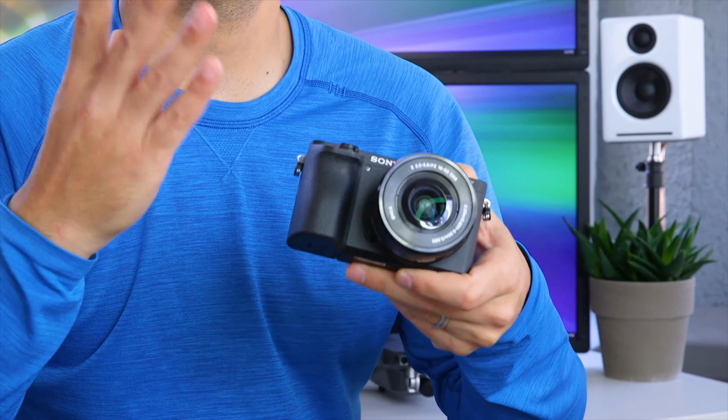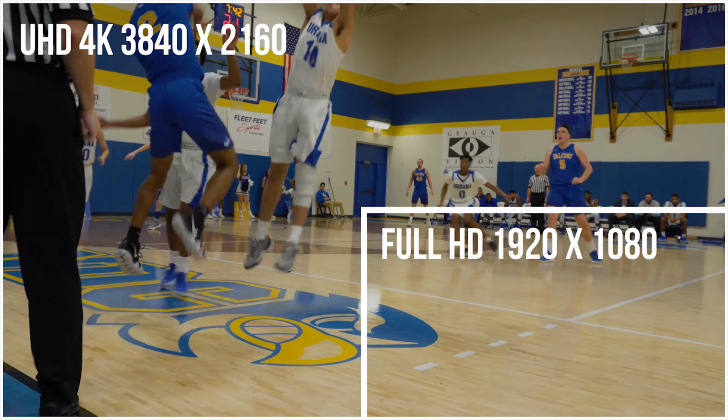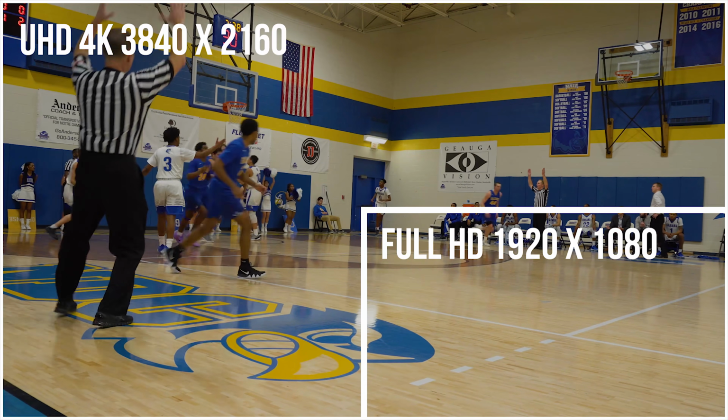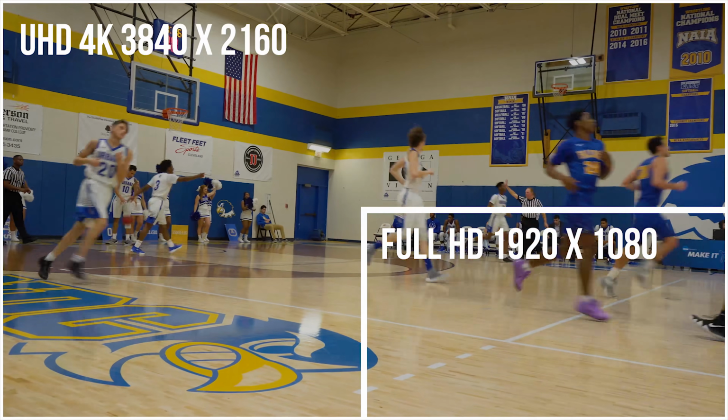And if you want more crisp and sharp video, then you can go with 60 frames per second. I like to go somewhere in between, so all my videos are shot at 30 frames per second. And I don't know how familiar you are with 4K, but 4K video actually shoots video that's 4 times the size of Full HD. So you're getting that many more pixels to work with.